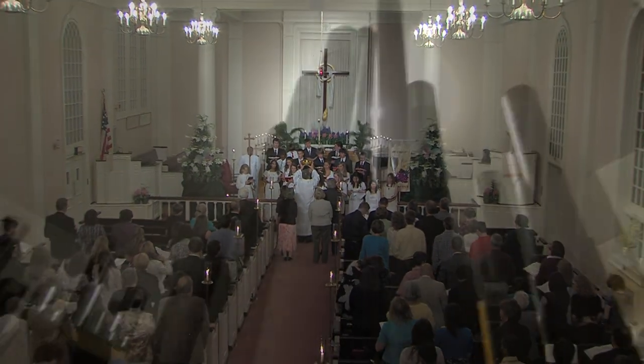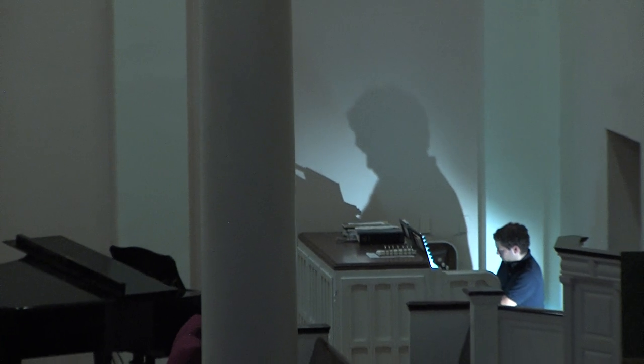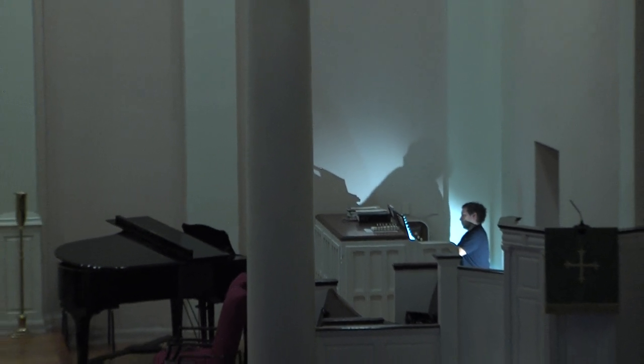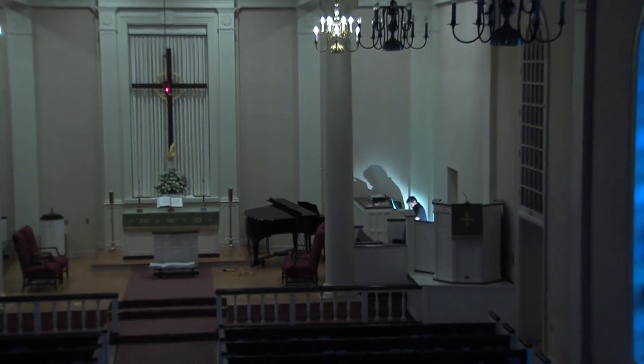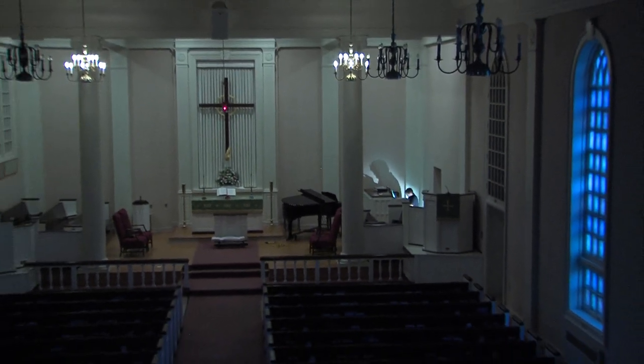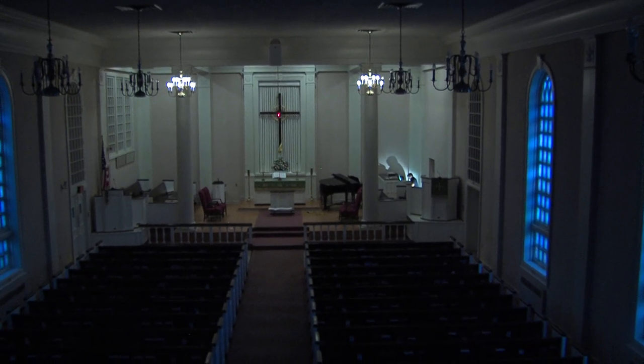It was just the most magnificent feeling to come here early in the morning when it's so peaceful and so quiet and sit at that organ and learn how to play that magnificent instrument. And I just hate to think that it is in disrepair, and I do hope that people will contribute and try to refurbish it.